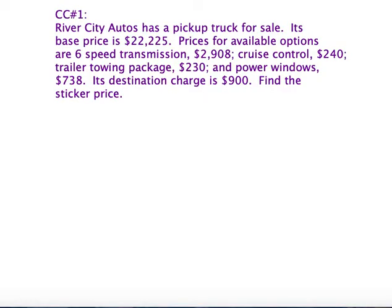Let's look at our first example. At River City Autos, there is a pickup truck for sale. It has a base price of $22,225, and it has different options: a 6-speed transmission, cruise control, a trailer towing package, and power windows. It has a destination charge of $900, and we want to find the sticker price. The sticker price is simply to take that base price and add in all of your options.